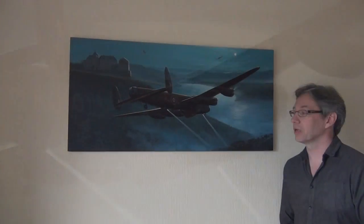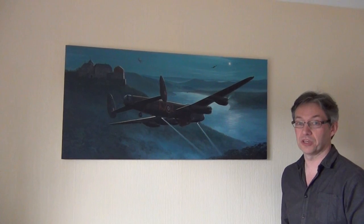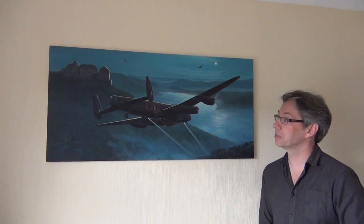So I hope you enjoyed the work in progress. It went reasonably well this time. I didn't change too much, and that's it. This is the final result. Dambusters approaching the Eder.